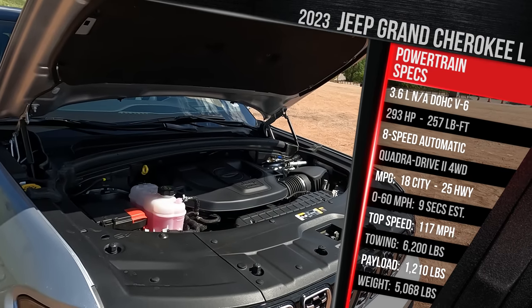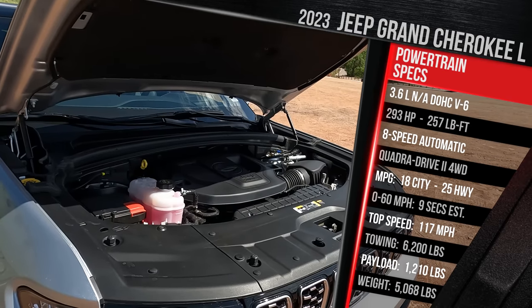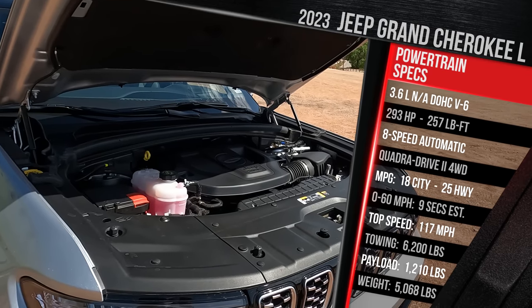Like I said, my tester is four-wheel drive. This has a relatively big 22-gallon gas tank, so you're looking at around 500 miles on a full tank, thankfully on regular gas. Jeep doesn't quote a 0-60 time. However, we got 8.4 seconds in our testing 2 years ago.